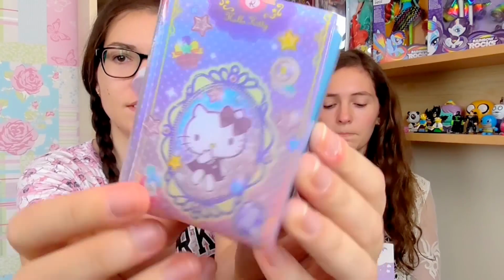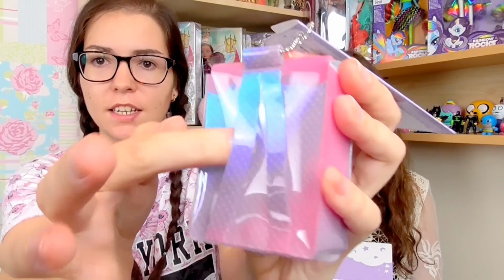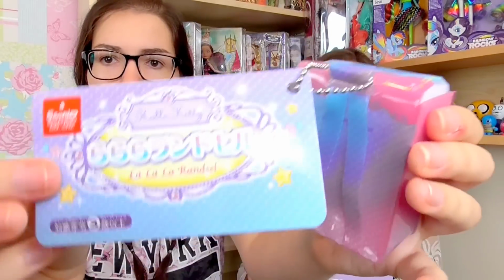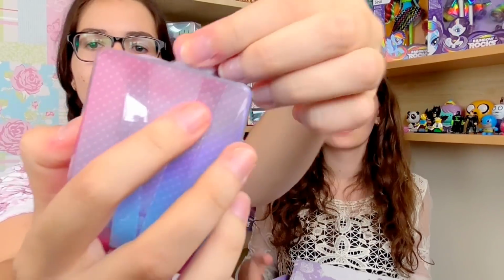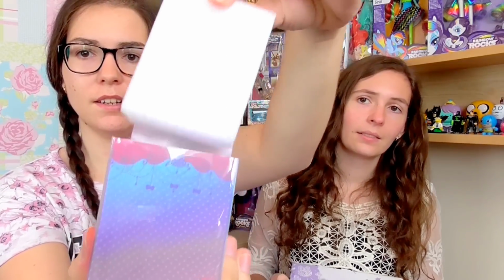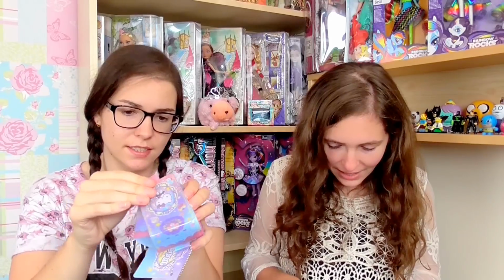Ooh. So here is the backpack. It's got a cute Hello Kitty on the front, blue sides, and these plasticky straps here at the back. That's really cute. Can you open it up? Oh, it's got Velcro at the bottom. So you open it like this. Oh, that's so cute. And then inside you put your coins. I like it. I like it a lot.